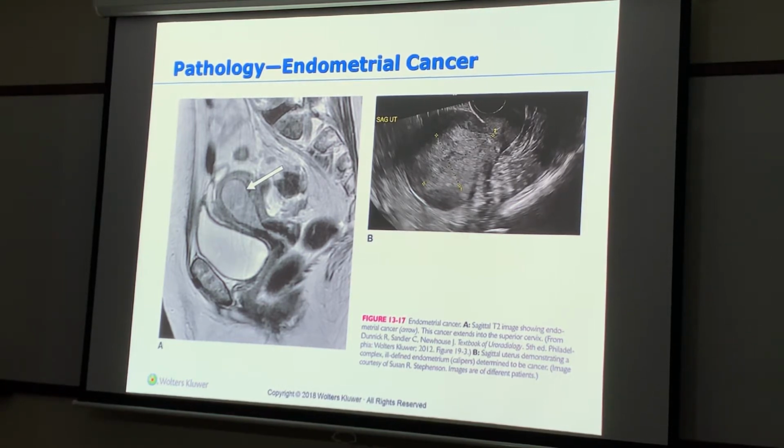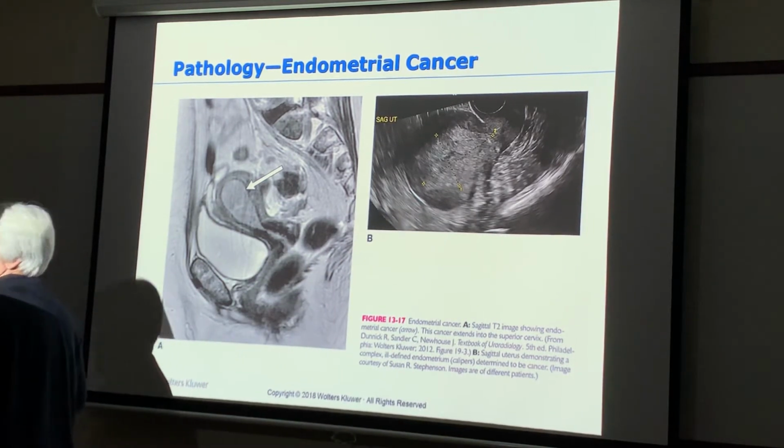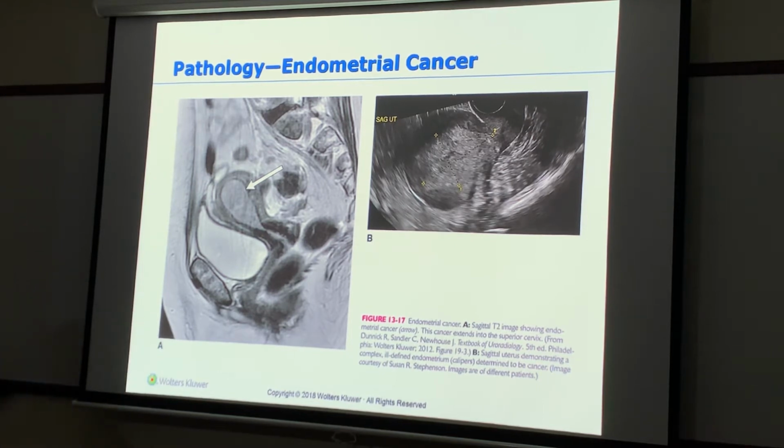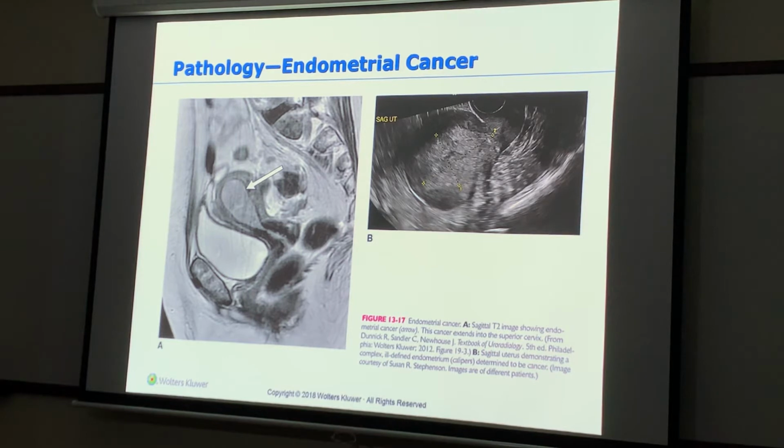Okay? But because it's heterogeneous, I'm going to measure it with and without color. And now we have an endometrial cancer. What lab is going to be elevated? CA-125. CA-125 is used for cancer of the female organs. Okay, CA-125.